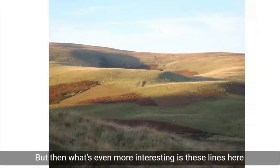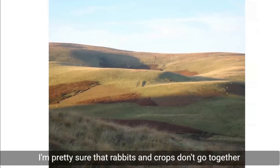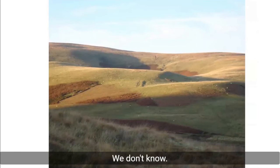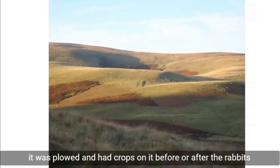But then what's even more interesting is these lines here are ploughing. At some point, this hill has been ploughed and crops have been grown on it. So I'm pretty sure that rabbits and crops don't go together on the same land. So now, a chicken and egg question here: is it the rabbit or the corn that came first? We don't know, it's impossible to say. We can't tell whether it was ploughed and had crops grown on it before or after the rabbits were put there.